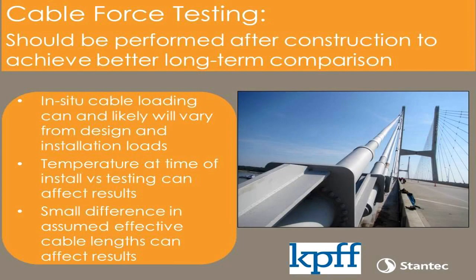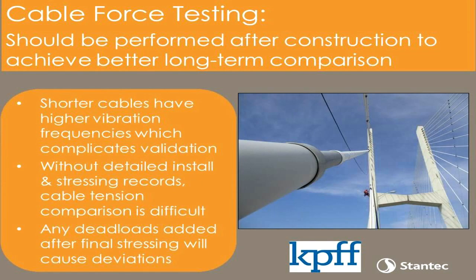Now, there were a lot of reasons why the forces didn't match up. Basically, the temperature at the time that they install the cables can affect the results. Small differences in the assumed cable lengths will affect the results. I mean, think of these cables as big guitar strings, and at different frets on the guitar strings. As you lessen the length, the frequencies get higher. And as the frequencies get higher, or you have a shorter cable, it gets harder to validate the data. And so basically, this is what we found.